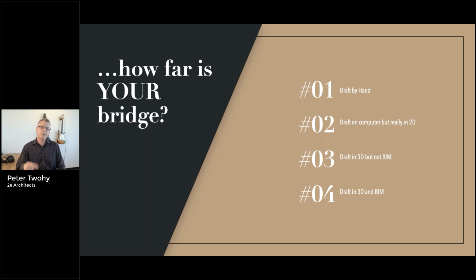So if you're in group 3, where you draft in 3D, but it's kind of the minimum to get to a set of permit drawings, your bridge, you can get there, right? It's a little bit longer, but you can get there. We're going to teach you how to organize your model. We're going to get you fired up, because you're going to realize the movie star good looks are within reach. And so you're going to upgrade your 3D drafting technique. And then if you're already drafting and making a BIMX model, you're in group 4, you've got a very easy walk across. It's a stroll, really. And again, we're going to show you tricks to organize the model, but really how to maximize that emotional impact of Twinmotion.